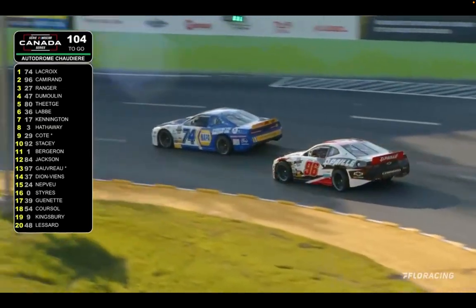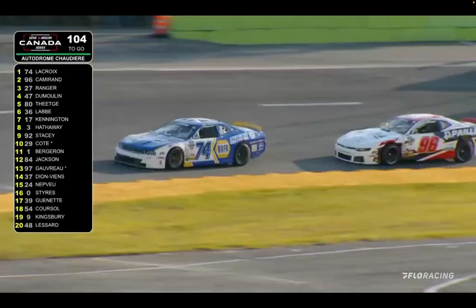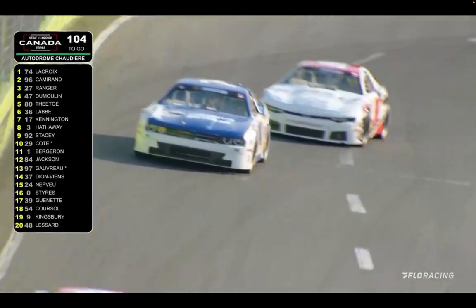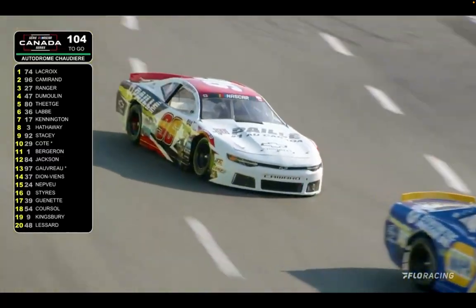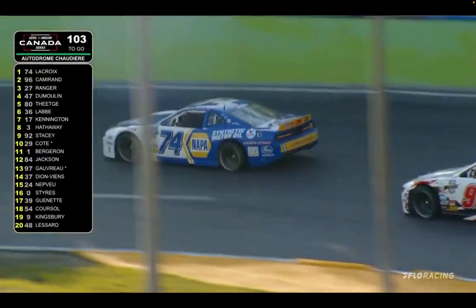I don't understand how that car is still up to speed. I mean, that rear end is coming out of that 29 machine. Well, they have to get them on pit road as soon as they can so it doesn't become a bigger problem.